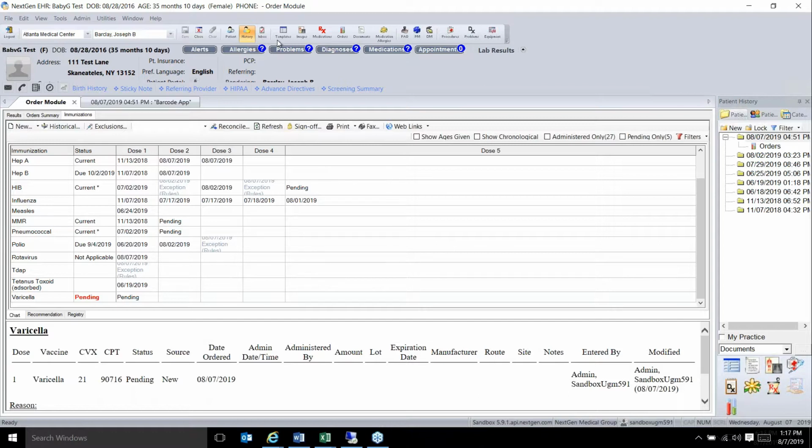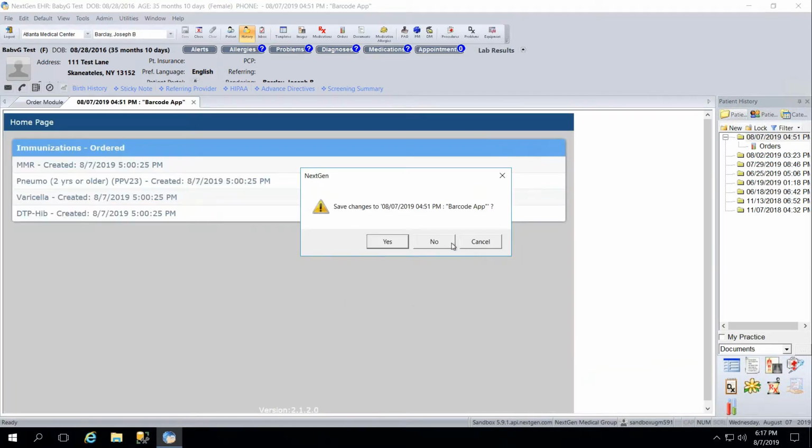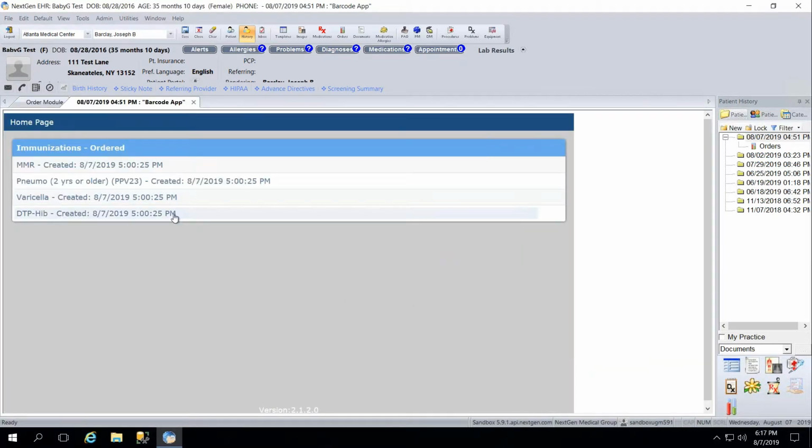So after the order has been placed, you'll use this template, as I'm sure most of you are familiar with, and you'll actually launch over to this barcode app. As this launches, oops, I have another one open, my bad. As this launches here, you're going to see that those same orders that I just had showing are up and available for you to click and complete that order.